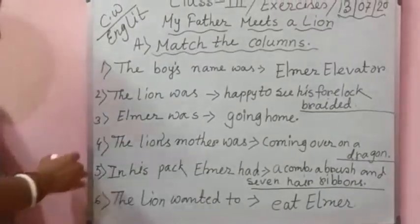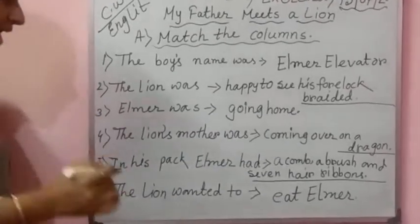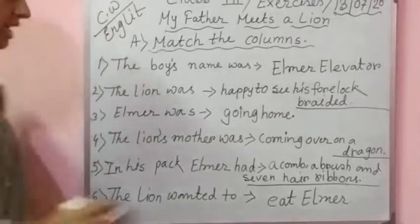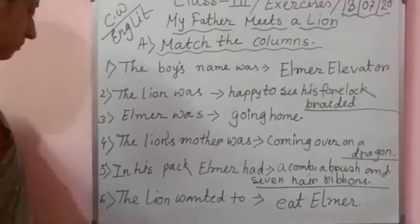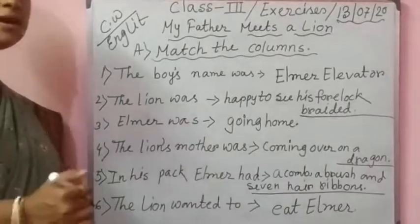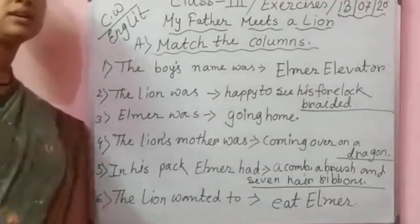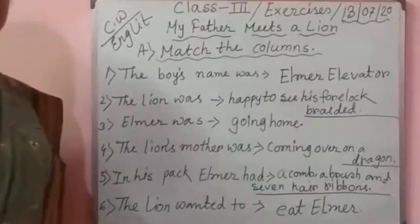At last, number five and six. Number five, in his bag, Elmer had a comb, a brush, and seven hair ribbons. Number six, the lion wanted to eat Elmer. So students, everybody write in your school copy.